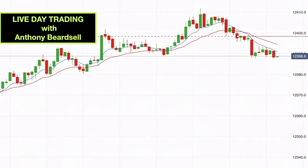At the moment, it's like the market's on the edge of a waterfall. If it can just break down here, then we'll be in the money. But as it stands at the moment, we're like a twig stuck behind a rock. We can't get out.